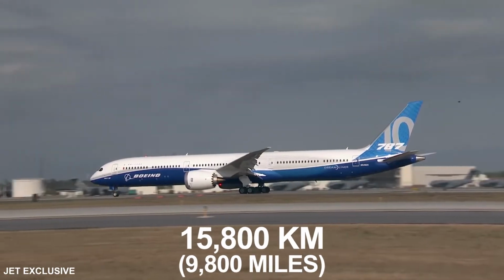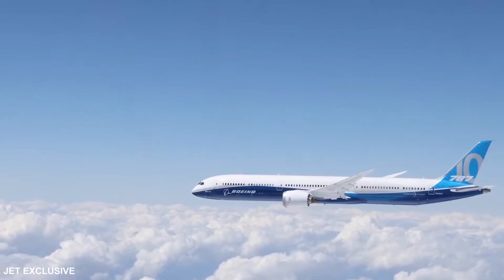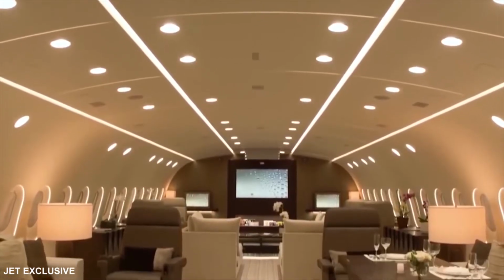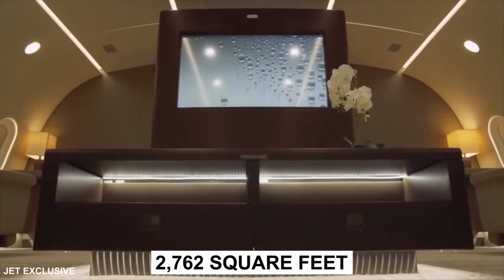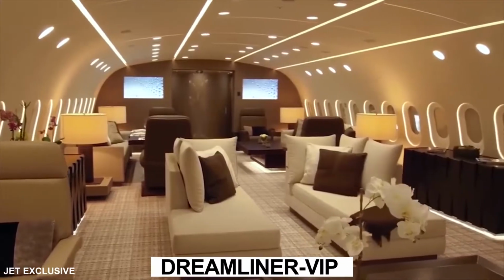Its range is around 15,800 kilometers, that's 9,800 miles, making it possible to fly from Hong Kong to New York direct or even Sydney to Helsinki. The most well-known of the Dreamliner's selling points is the enormous interior cabin space, boasting interior square footage of a monumental 2,762 square feet. The cabin dimensions of the Dreamliner VIP are nearly unfathomable.